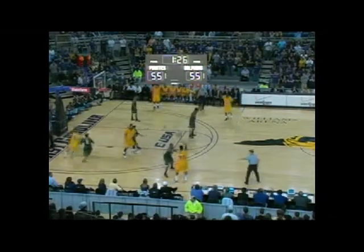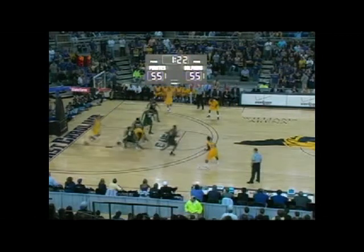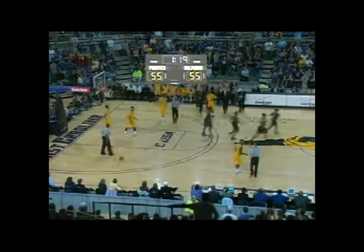Here's Sherrod with the ball. Sherrod with it, gets it down to Darius Morrow. Low block left, back it in, had it lost and loose on the floor. Jacksonville has come up with the basketball, and the timeout is called.